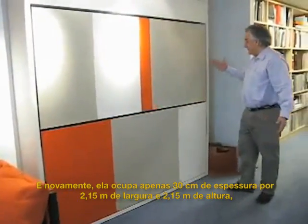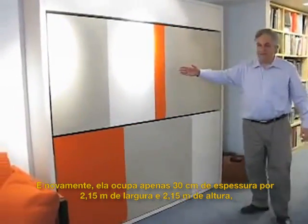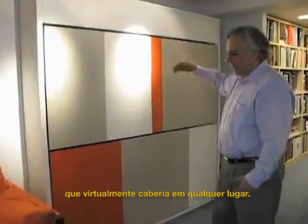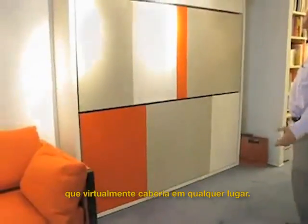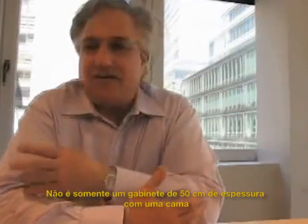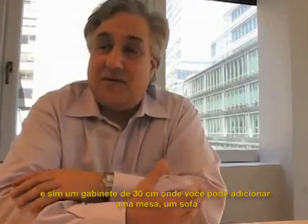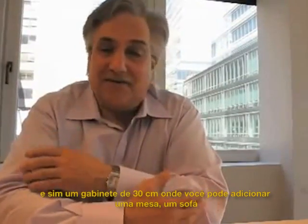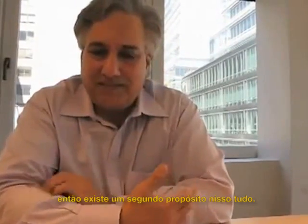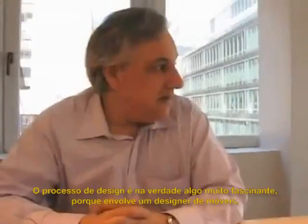It takes up virtually, again, 12¼ inches of depth. It's 85 inches wide, 7 feet 1 inch, and 86 5/8 inches tall. It will fit virtually anywhere. All of these systems have at least 2 different functions, and it isn't just a cabinet that's 24 inches deep with a bed. This is a cabinet that's 12¼ inches deep, then you can add a desk to it, you add the sofa. You have this whole second purpose. So what you're doing is saving so much space in your apartment, it's like getting an extra room.